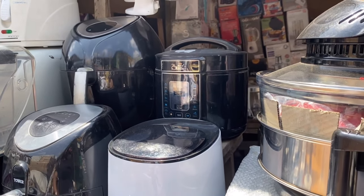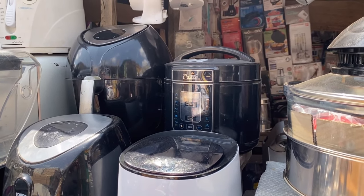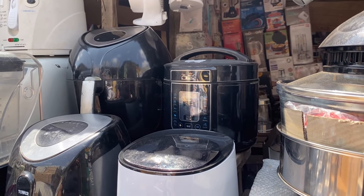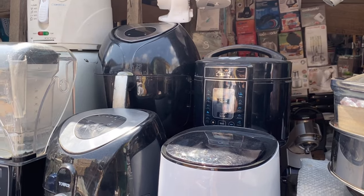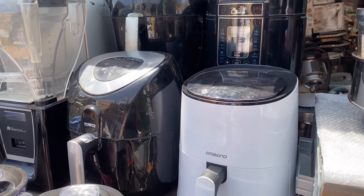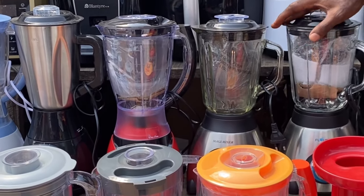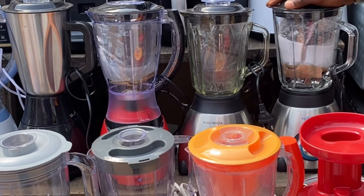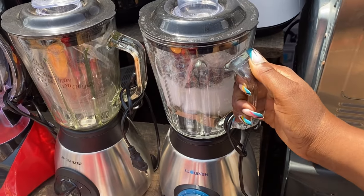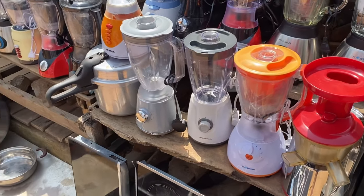What of that one, the big one? This instant pot. 15,000. 18,000. Why did you change your mind? You said no, 18,000. It's 15,000 now. So that instant pot is 15,000. This one you're saying is 18,000 naira. Best blender, 14,000. Last price? 18. 13,000, right? And the bowl is glass. It's also glass. Okay. Thank you.